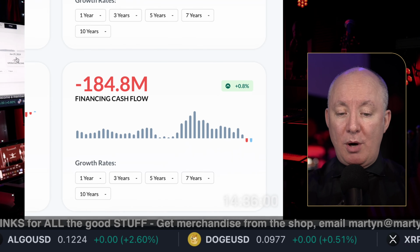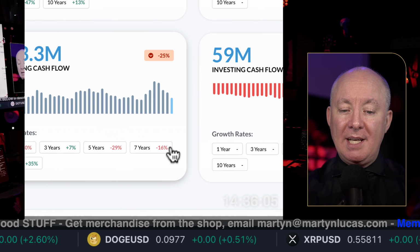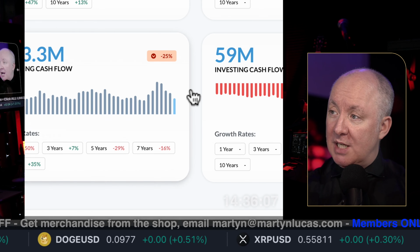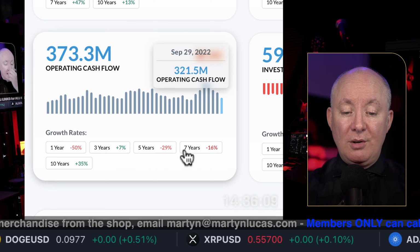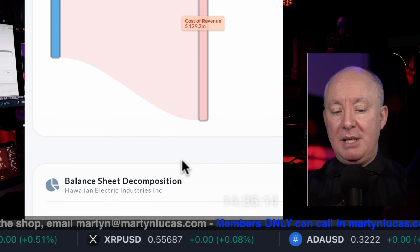Financing cash flow is up 0.8%. Investing cash flow, we don't have a number. Operating cash flow down 25%, but now we're expecting for that to increase. This looks like a buy to me if we've got money in the bank. Let's have a look. Let's see how well funded the business is.